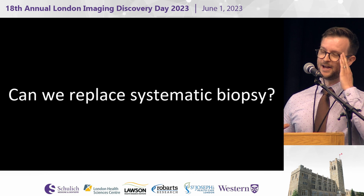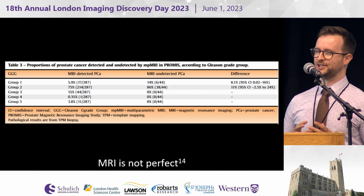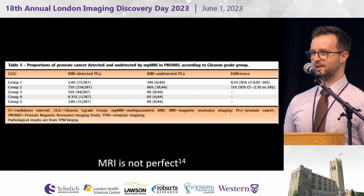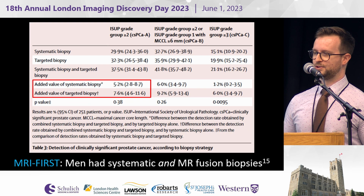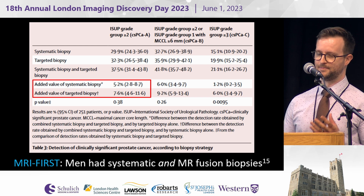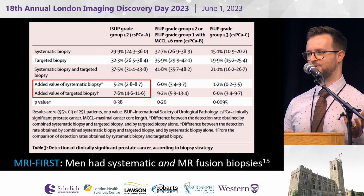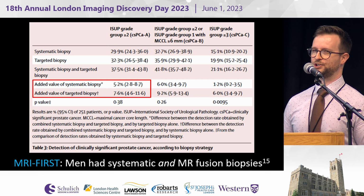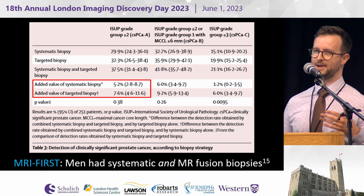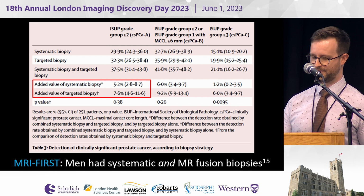But does that mean we don't need systematic at all, which would be kind of nice because that's 12 biopsies right there? Unfortunately, MR is not perfect, as I've alluded to. For example, in the PROMISE study, 44 men had prostate cancer that was not picked up by the MR at all. The MRI-FIRST trial addressed this issue by giving men both a fusion biopsy and a systematic biopsy. The cancer detection rate for systematic alone was about 30%, for targeted was about 32%, but when they combined them together, they were pushing 38%, which implies that both systematic and targeted biopsies find cancers that the other one doesn't, and therefore you should do both of them together.